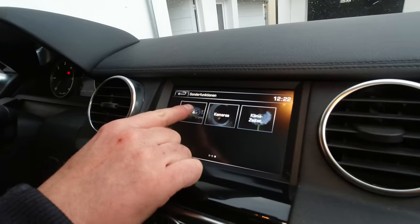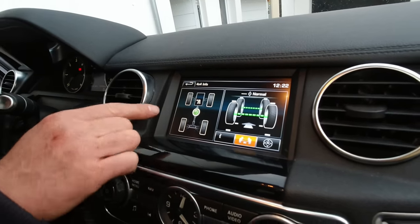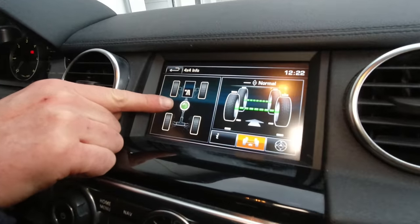And here you go to the 4x4 info screen. In that info screen, you can see I only got a center diff lock. I don't have the rear diff lock, otherwise there would be a green circle here. In Germany, that function was only sold in 3% of the vehicles, so it's extremely rare to get one.